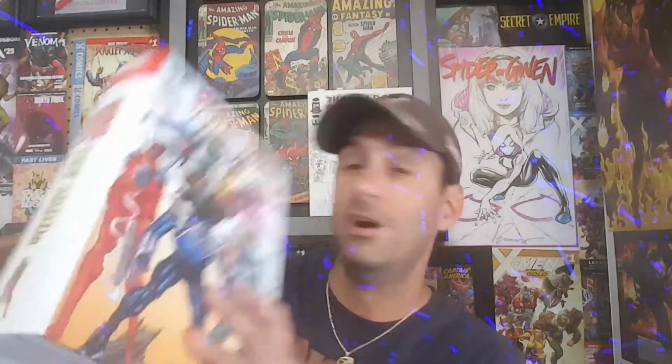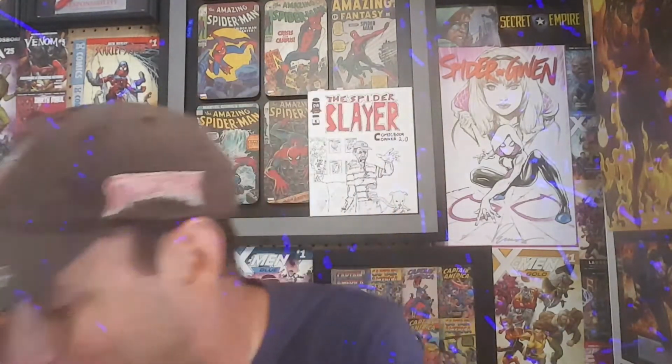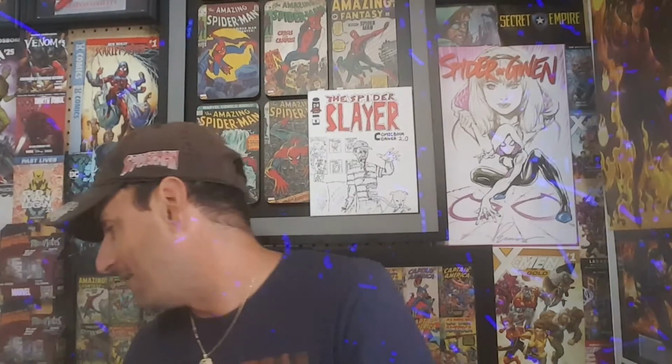So really cool omnibus here. For 30 bucks I paid for this book. $30. It's a hardcover. It regularly retails for $125. So you cannot beat that deal that Amazon was having on it.